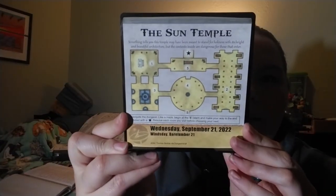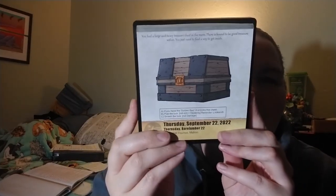And that is it for Wednesday's day. So let us do today's section. We have found a chest, and I'm guessing that the golden key is what opens this. But we shall see. You find a large and heavy treasure chest in the room. There is bound to be a good treasure within. You just need to find a way to get inside. So if you have the golden key, it unlocks this chest. If we did not have it, option B was pick the lock, or option C was smash the lock. But we have the key, so let's see.